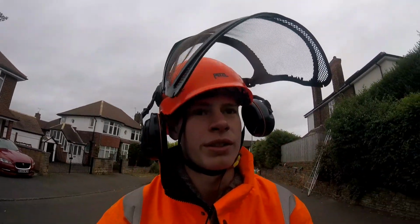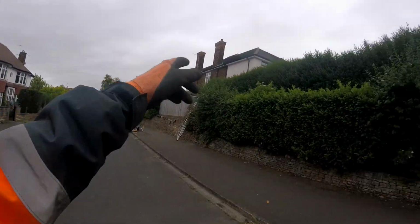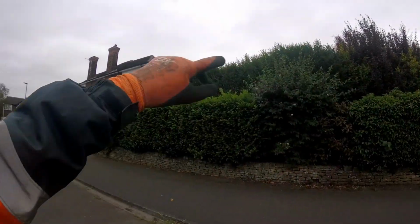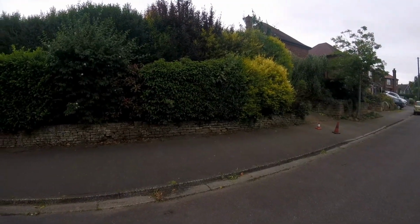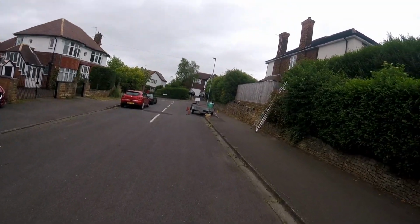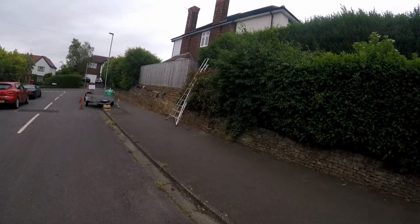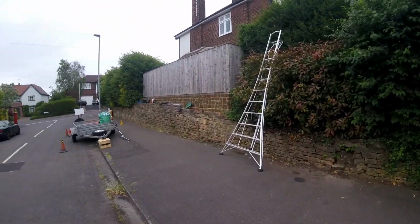What's up guys, and in this video we're trimming a big hedge, all of this here, all of that, and a big conifer in the back and all the back side of this. Yeah, it's a big job. Brought my trailer today, got the tripod ladder, and I should have my friend coming up to help rake up all the stuff.